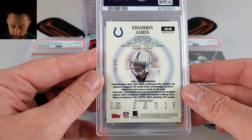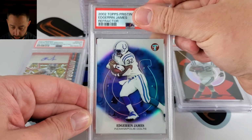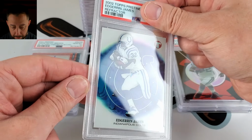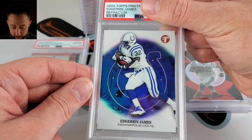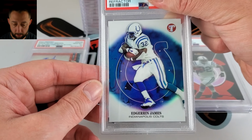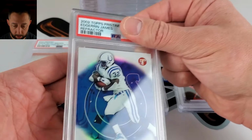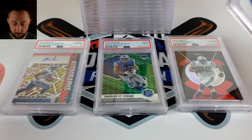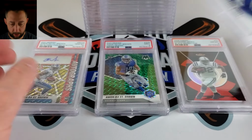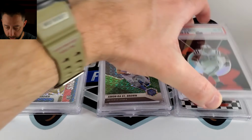This is a 2002 Pristine Refractor, numbered out of 349. The earlier years of Pristine are pretty... I don't know. I was going to say pretty, but that's not the word. I think they're more attractive. Kind of like the earlier years of Prisms, where the players were really zoomed in. They filled up the entire card. There wasn't a whole lot of distraction border, in a sense, stuff like, where'd that 8 go? Like you have here on the Chad Johnson.